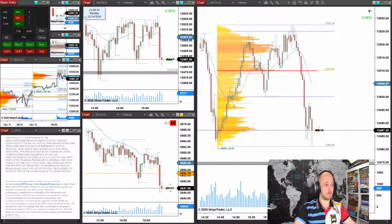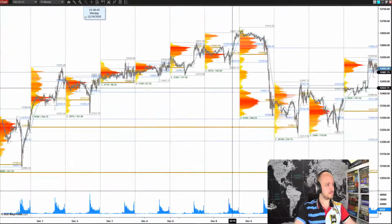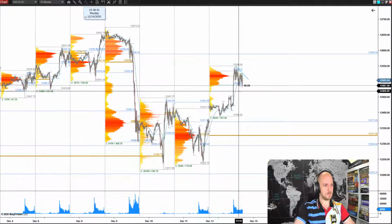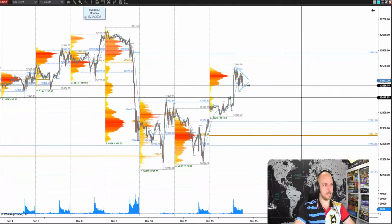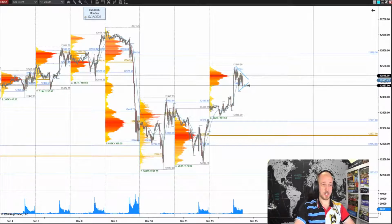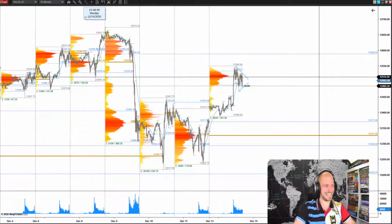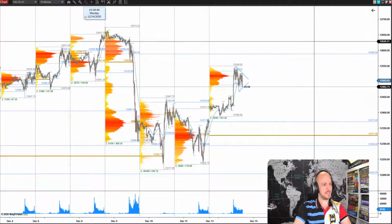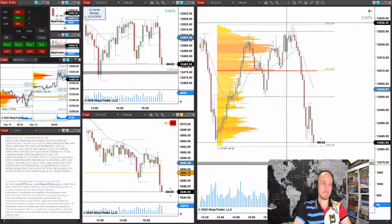NASDAQ's still up almost 1%. I mean, looking at the bigger picture on the 15, could end up just being a little bit of a wedge. Might be trying to create the bottom of it right now. That shifted POC back to the upside, though, right at the end, that's a bummer. That's going to make it real hard for the buyers to try to push back up through these 20s. Well, we'll see.